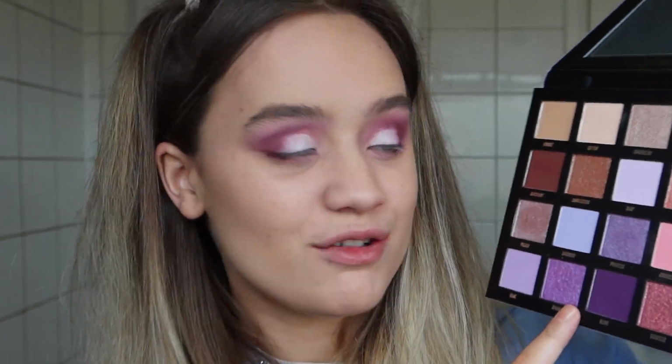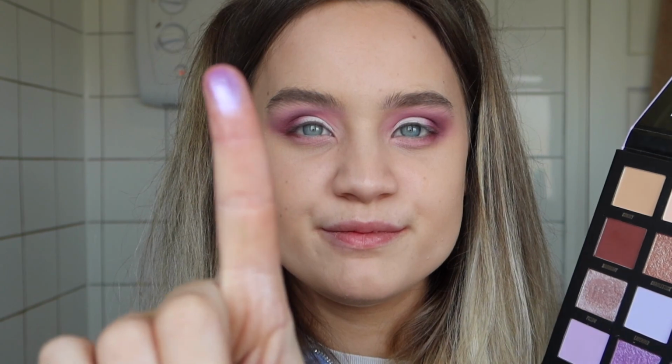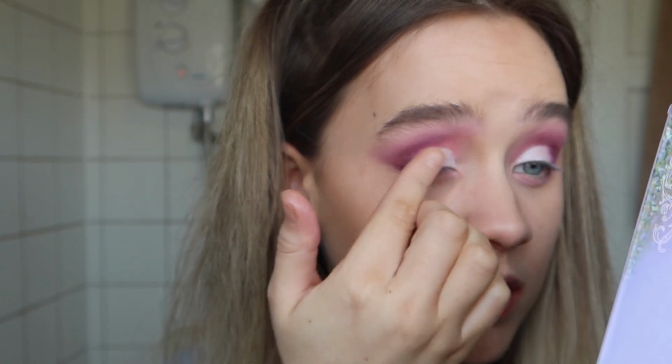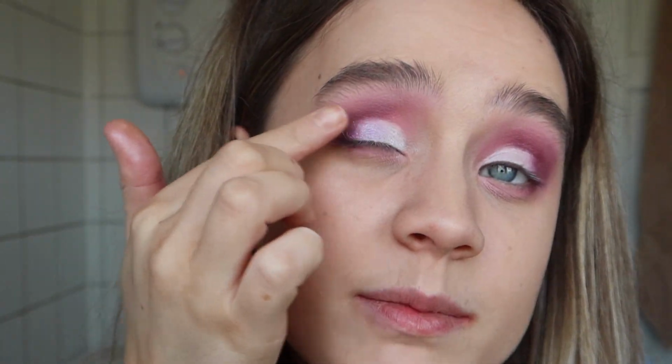So what I'm going to do is grab a little bit of both. I'm just going to mix them together. That's what it looks like. That is such a beautiful shimmer. And I'm just going to apply this towards the outer corner. Oh, that was so beautiful. That was definitely the perfect choice. I was applying it there towards the outer corner of my eye.